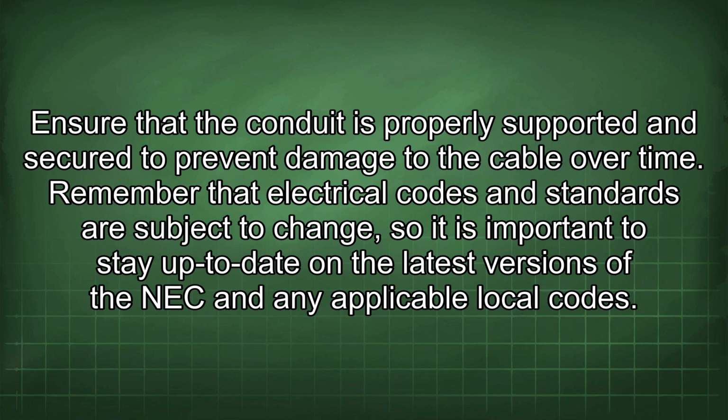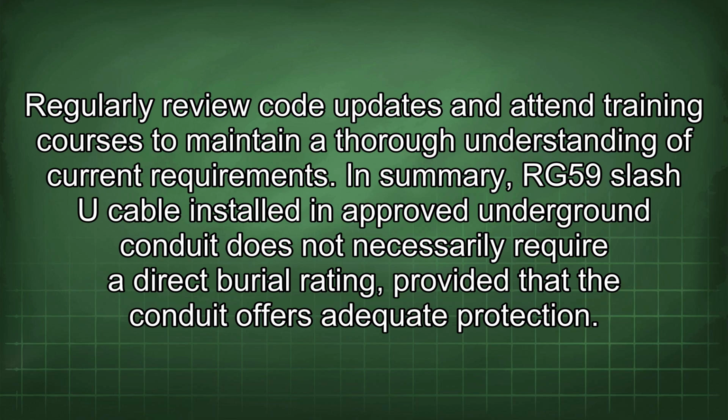Remember that electrical codes and standards are subject to change, so it is important to stay up to date on the latest versions of the NEC and any applicable local codes. Regularly review code updates and attend training courses to maintain a thorough understanding of current requirements.